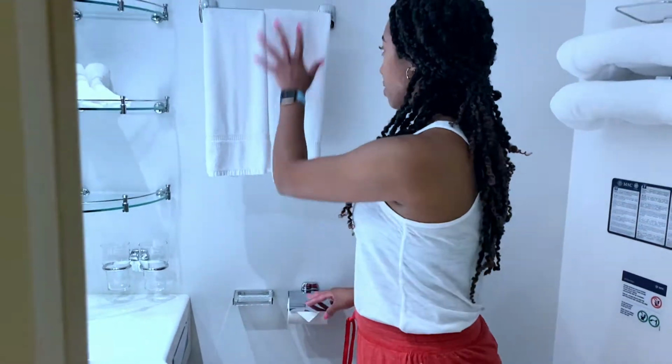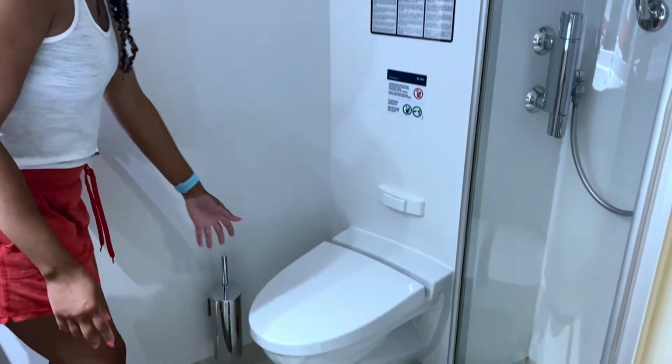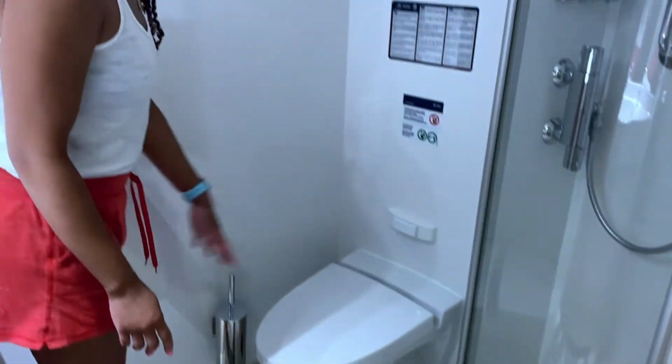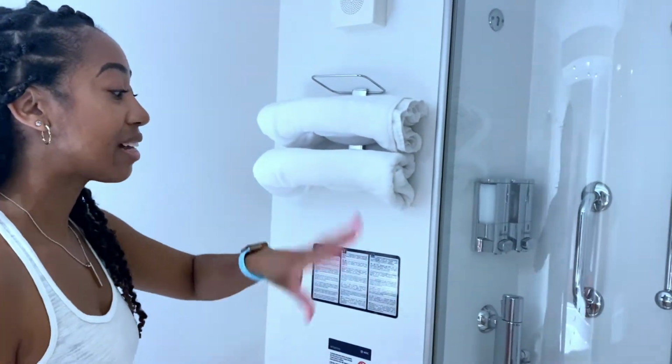Toilet paper, towel or hand towel rack. Here we have a toilet bowl scrubber, standard toilet with the button to flush here. Storage for towels, and here we have the glass shower doors.